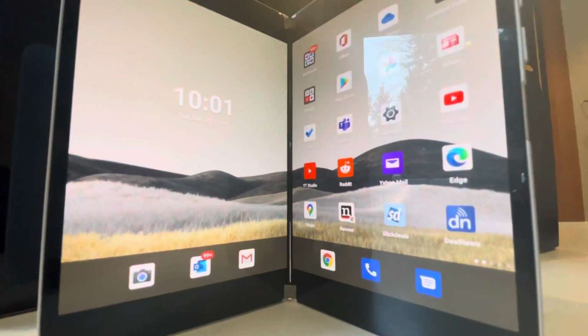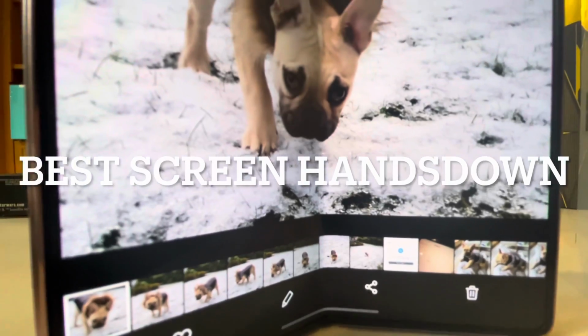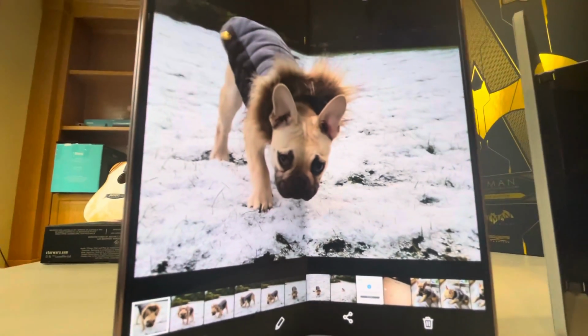But Samsung's innovations over there, its comforts, the fact that when you open this screen, the screen quality is just amazing. It's weighted well, it feels nice. The amount of improvements that Samsung made over the original Galaxy Fold right here are so substantial.